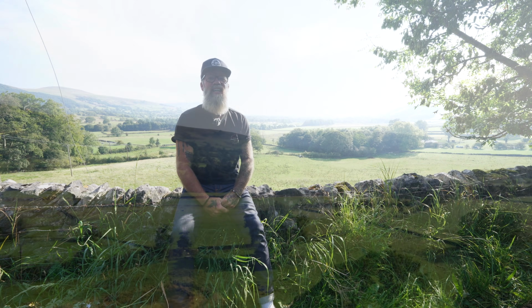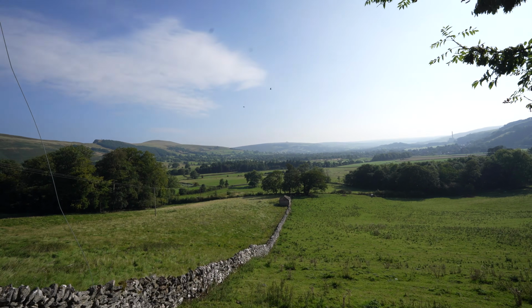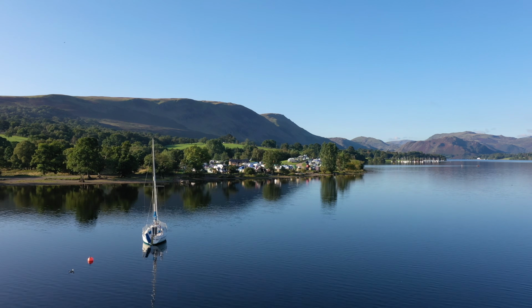So we stopped last night in traditional fashion in Castleton and got the window of opportunity slot with the view and did a lot of stargazing, a lot of shooting stars last night. It was mad. But anyway, who's the Lake District?